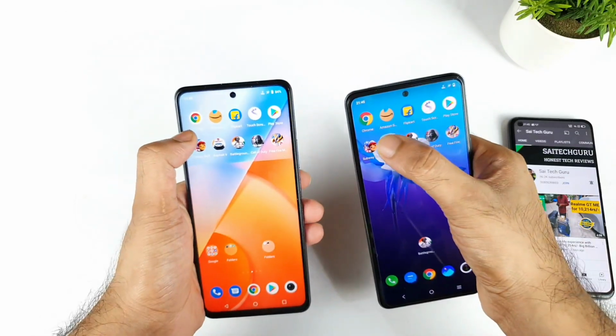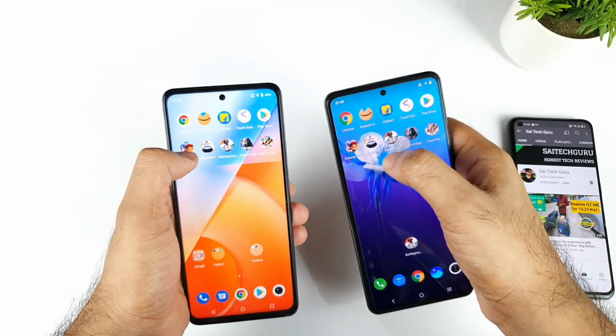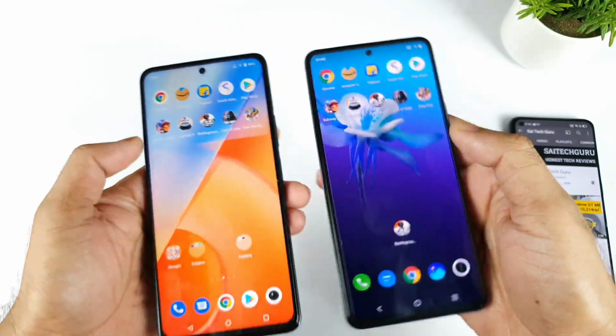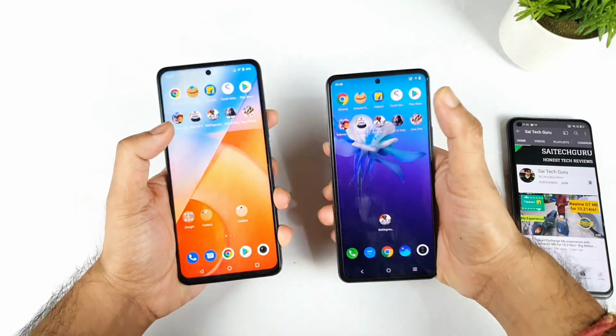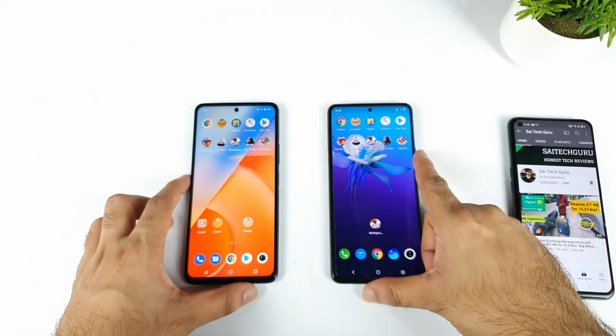During this time I included 5 applications and 5 games. Out of those, I included the Asphalt 9 game, Battlegrounds Mobile, Call of Duty and Free Fire, as you can see. So this is going to be a really interesting test. Let's see which phone will be able to open them faster and keep them in the background. RAM management is another most important thing in this video.